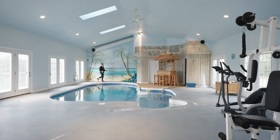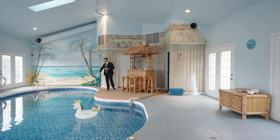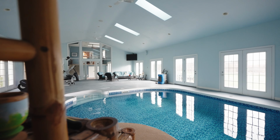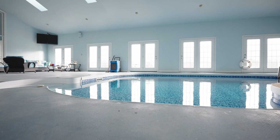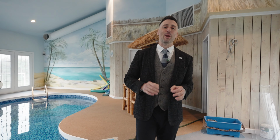So with this house, you will never have to miss the beach again. You literally get your own wall mural that takes you right to the sandy shores of Bora Bora or wherever you feel like you want to escape to. But literally, you have your own pool, fitness center, overlooking your gorgeous estate. So you're gonna see beautiful sunsets, you're gonna be able to see the wildlife, all while being cozy straight through the winter. And if that's something that you would appreciate being in Canada, let me know in the comments.